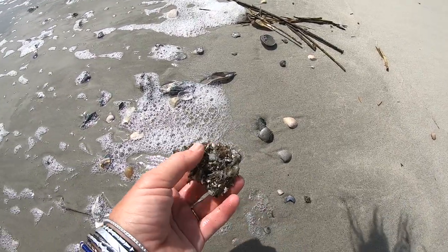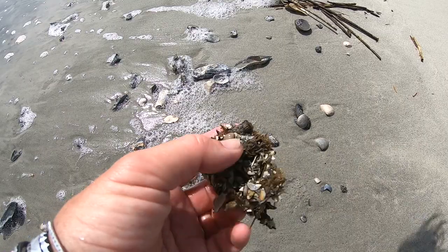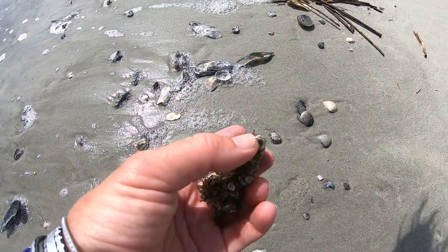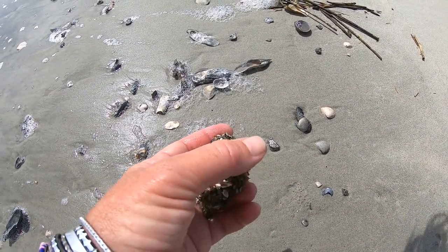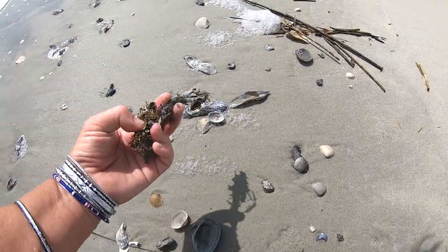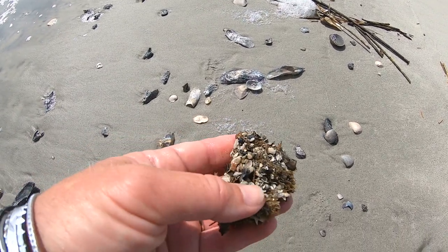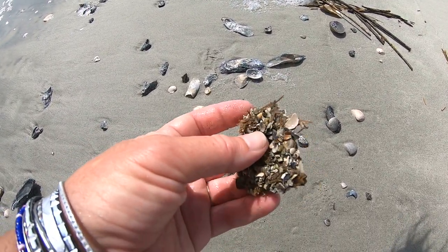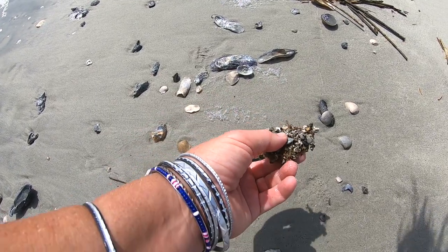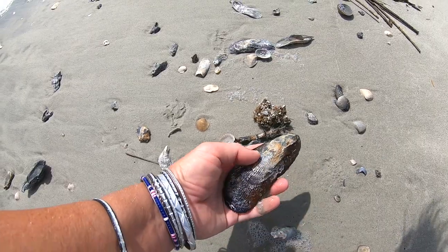So check that out. This is a bunch of the reeds kind of stuck together, or I say reeds, that I'm calling dead spartina grass, pieces of reeds, kind of like this. But you can see them stuck in there. Little tiny pieces of shells and coquina attached all over it, just like it does to those tube worm casings and that kind of stuff. Kind of neat.